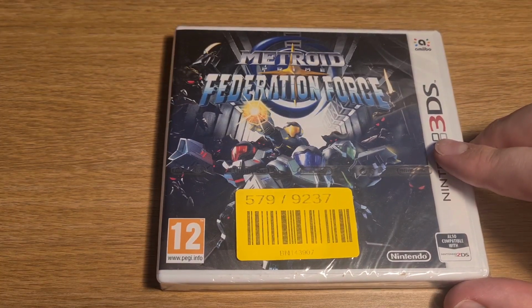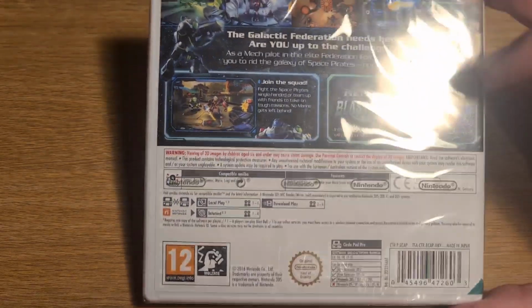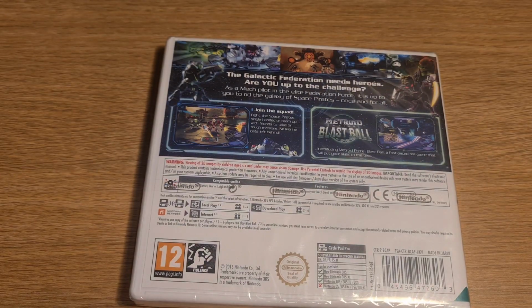Metroid Prime Federation Force up next. This one, again, haven't tried. I bought it in the sale. But I've heard negative things. I have tried this though, which is Metroid Prime Blast Ball, which comes as part of the package, and I actually find that quite fun. But yeah, it's another one I'll have to check out down the line.